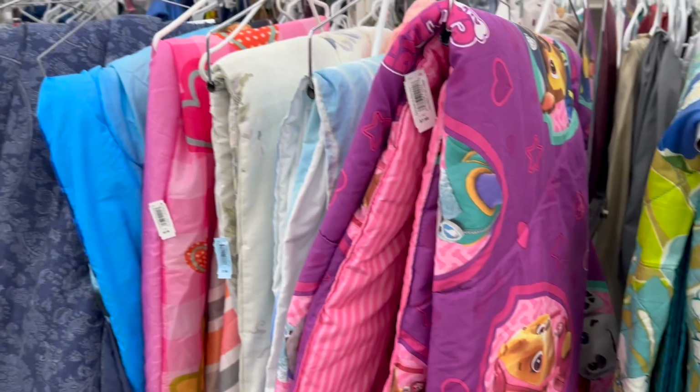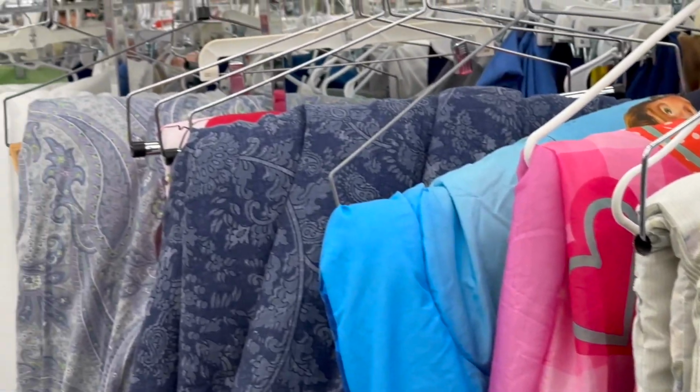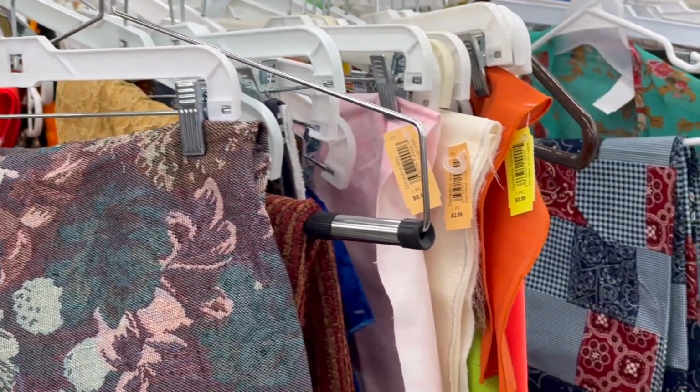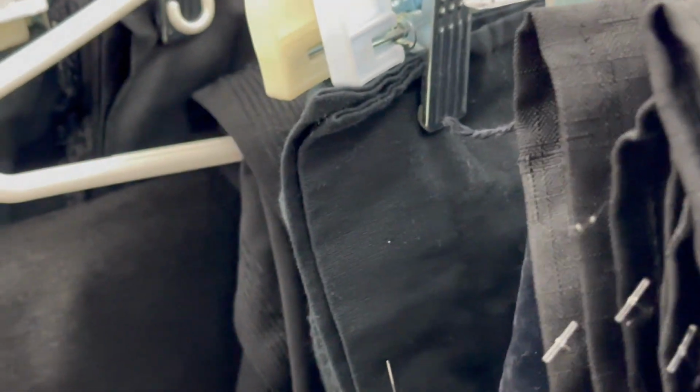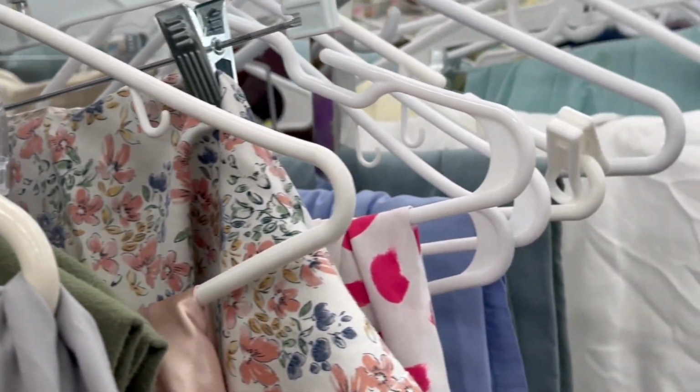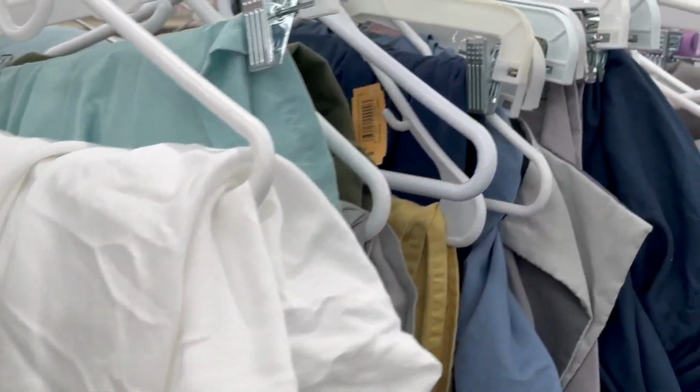And off to the thrift store we go. So if you're new to this channel, whenever I'm creating any type of costume or recreating a look, I try to shop secondhand first and foremost. I'm really big on sustainability and being conscientious of textile consumption. So I hit up my local thrift store.